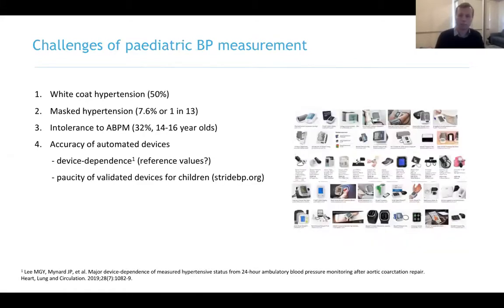Running out of time, but I'll just run through a few more things. There is a paucity of validated devices in children, and that's a big gap really as well. There's a website called stridebp.org, which has a number of devices listed there specifically for children, which are recommended and validated. So I recommend you have a look at that. But one of the disappointing things is that there are not more devices on that list. There are really a few devices there.